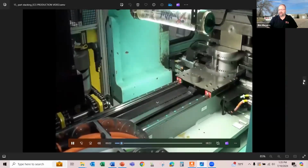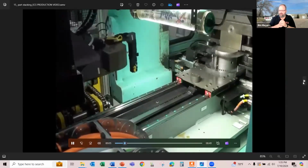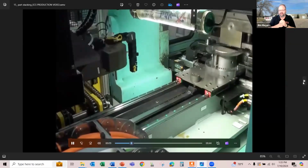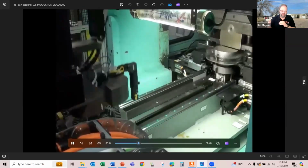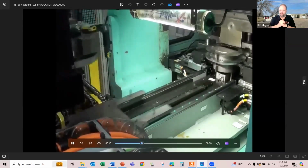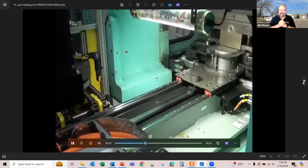Taking the next step, this is for a motor lamination press. In this case, you can see parts coming off the press very rapidly. Basically, this is counting the parts as they come off, managing a stack of them.